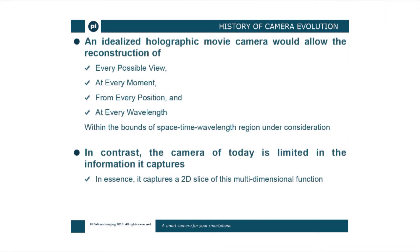In contrast, the camera of today is capturing but a small portion of this information around us. It is capturing the two-dimensional slice of this multi-dimensional universe that we are living in. So it's fairly limited, and I think the question that has to be asked is, are we leaving something on the table? Are there ways by which we can improve the consumer experience in ways that go beyond what we are doing today?